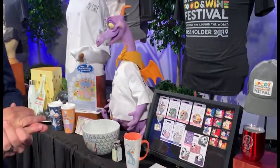Lots of great stuff and lots of great reasons to come out to Epcot. We'll see you starting on August 29th.